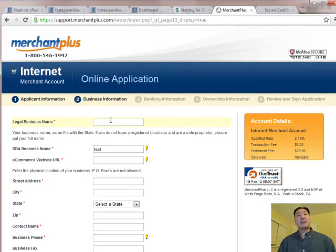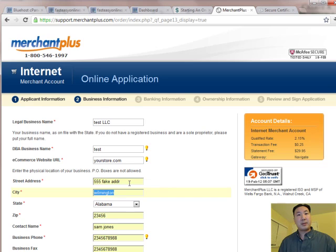Okay, so the legal business name is the name that you actually have filed at the state level. And then here you're going to want to enter in your URL, so it's just yourstore.com, and here's where you're going to want to enter in the physical location of your business. Now, no PO boxes are allowed. However, you can enter in another address, such as an address that you might get from the UPS Store. So I highly recommend that you go ahead and register another address with a service such as the UPS Store. But I'm just going to go ahead and populate this.